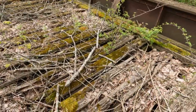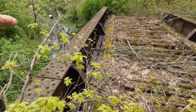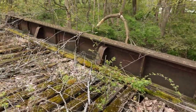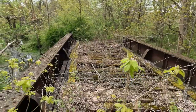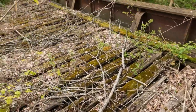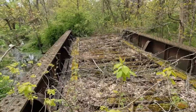Ooh, this is spongy. It goes over a little creek. Not sure of the name of the creek. We can look that up for you. But this railroad artifact is still here. And if it got new ties and rails laid, I bet it would support a tourist line. For sure.